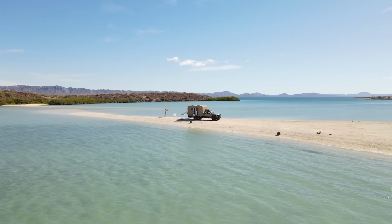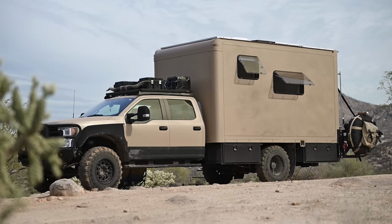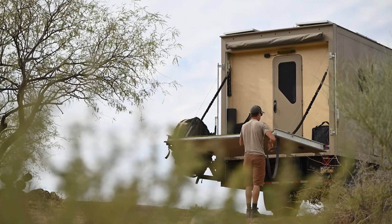We built this rig over the past 2 years. We came from a Sprinter van that we were in for a few years, wanted something bigger, decided to make it happen, and we absolutely love it. So the truck itself is a 2022 Ford F550 chassis cab. The box was then built on the back in Arizona, and then from there we took on the rest.